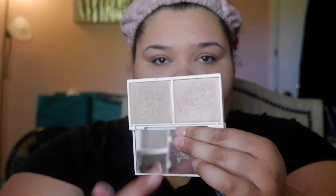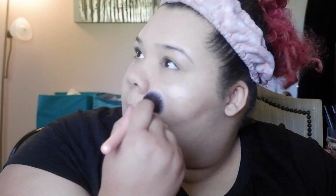I haven't used this in a while, the vintage Jessica Leibskind rose gold highlight. I'll use that one. Then for blush, I might just use the one in the Believe Beauty palette because I really like that palette, actually. I really like that middle blush. It's really pretty.